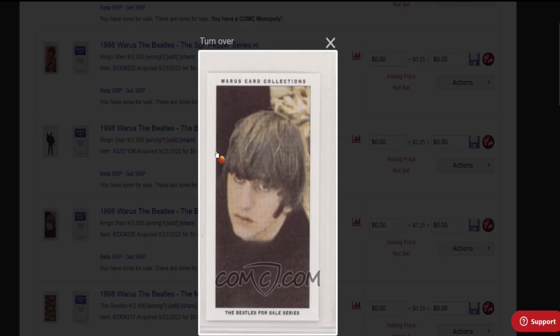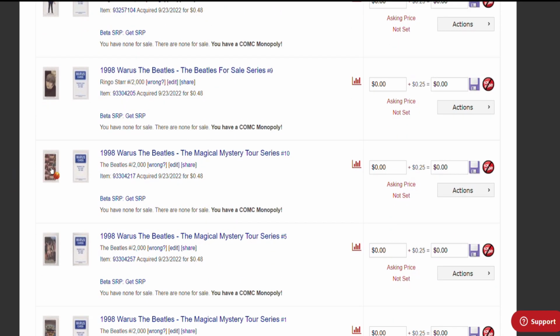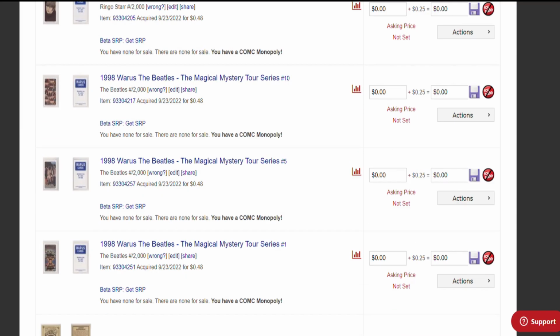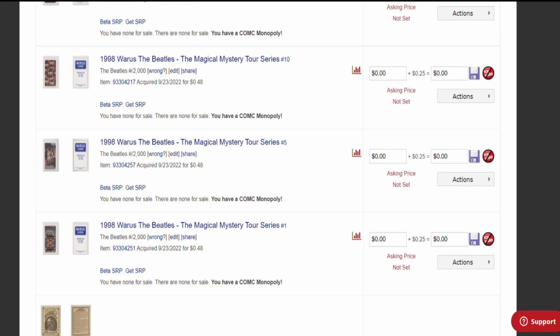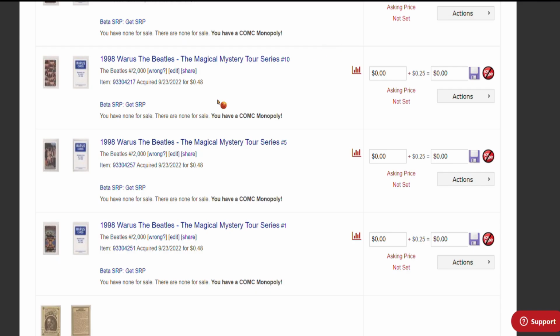Now, I couldn't figure out details for how these were released, so if you do know something, let us know in the comments below. They were referred to as cigarette cards in more than one place on the internet, so I don't know if maybe they're associated with a cigarette company or something. I can't even figure out any details about who Walrus even is, aside from being the producer of these card sets in 1998. So again, if you know anything, let us know.